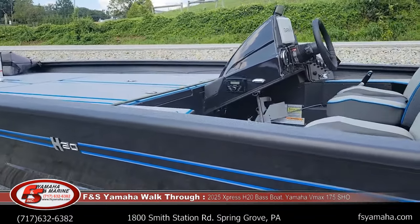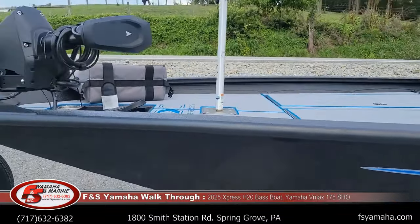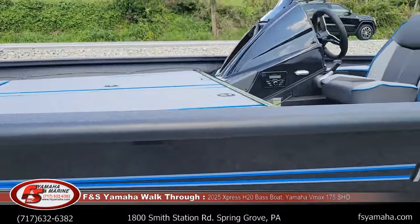But then I upgraded even beyond with the packages. This has a Garmin Force, your 24 or 36 volt. And also a Garmin EchoMap 93 SV at the console.